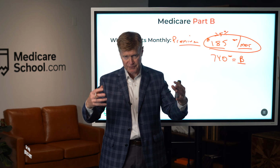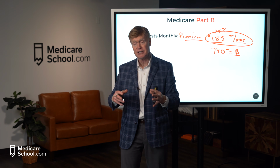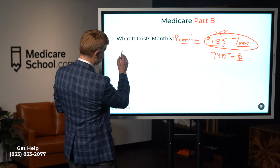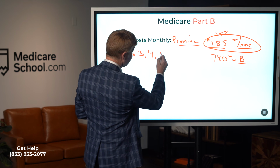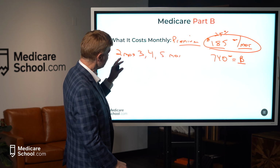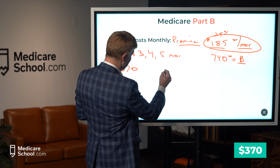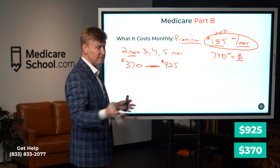And so when we self-enroll, we are not only self-enrolling, but we're also going to be receiving a direct bill. This bill could be as little as 2 months of premium. It could be 3, 4, up to 5 months of premium. So at the minimum, on a direct bill basis, you're going to get a $370 bill. Why? That's 2 months. And at the high side, you're going to get a bill of 5 months, and that's going to be $925. It could be somewhere in between.